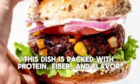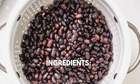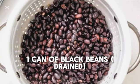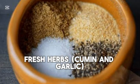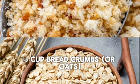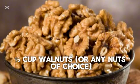This dish is packed with protein, fiber, and flavor. Ingredients: 1 can of black beans, drained, half a cup quinoa, fresh herbs, cumin and garlic, half a cup breadcrumbs or oats, half a cup walnuts or any nuts of choice.